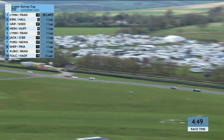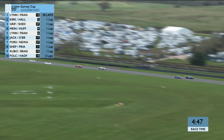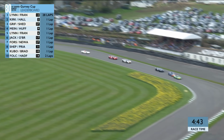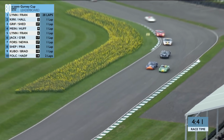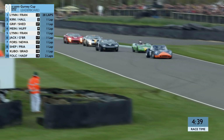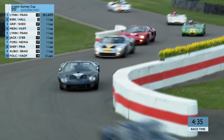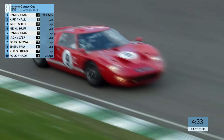Close, but it might just be that Rob Huff will have to wait for the next lap as they come into Woodcote now. But, or is it? They've caught this bunch really quickly going into the chicane, and it might look like, again, Shedden's going to get caught. He's gone down the inside, feathered it through. It's going to be a drag race up the main straight, Ben.